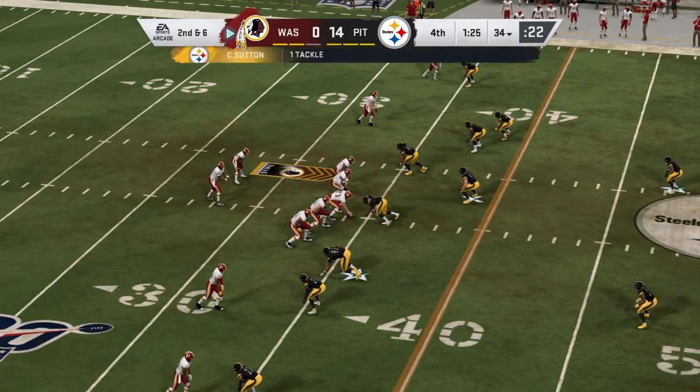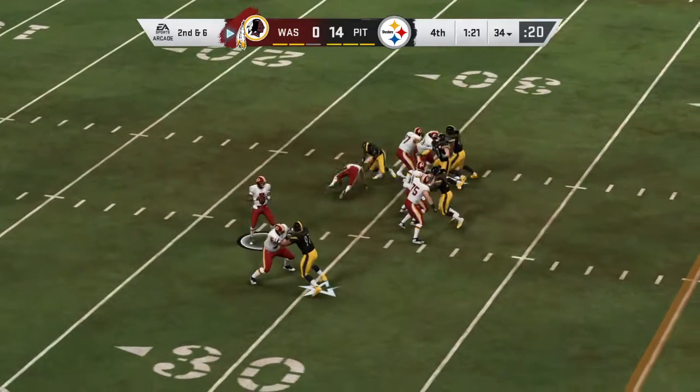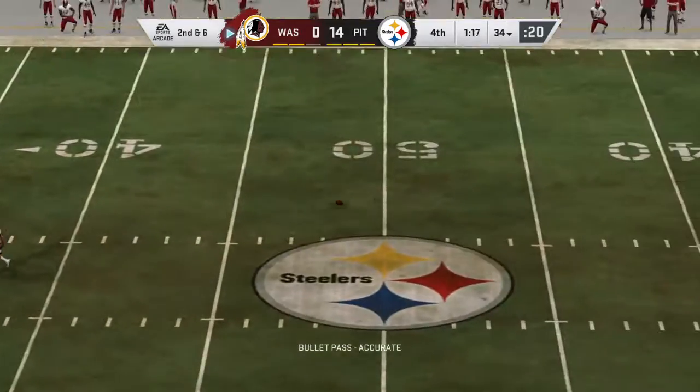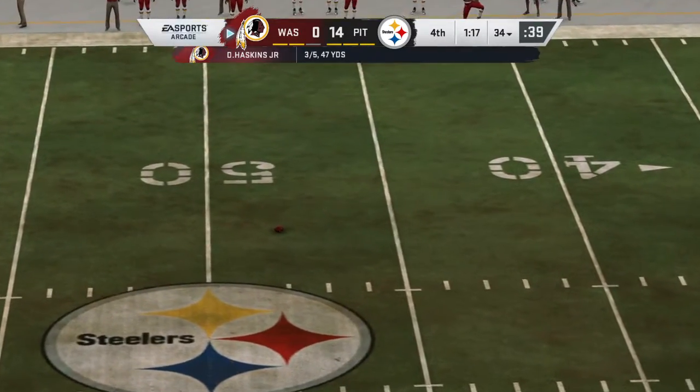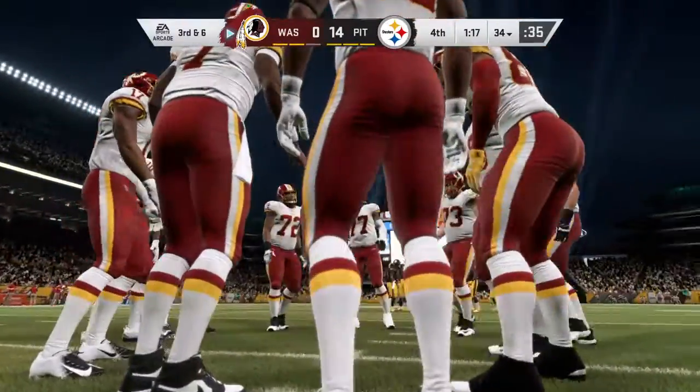Haskins gets him up to the line as quick as he can. Looking to throw again on second down. Haskins, throwing over the middle, and it's incomplete. He was looking to get that one to Chris Thompson, but now it's third down.